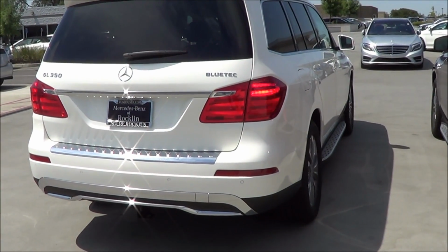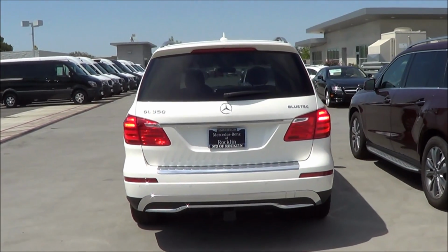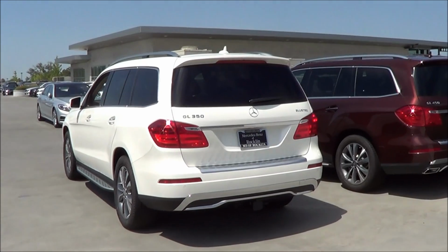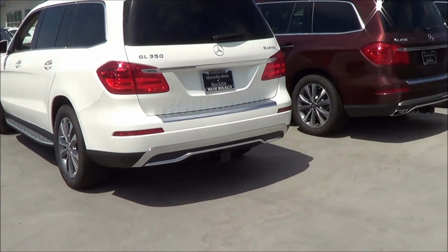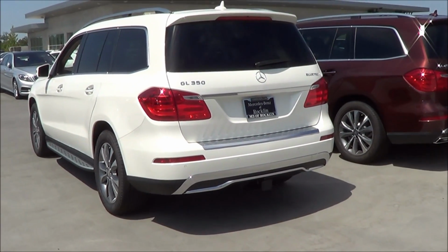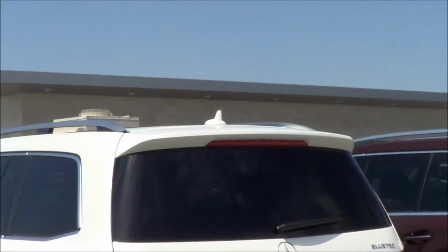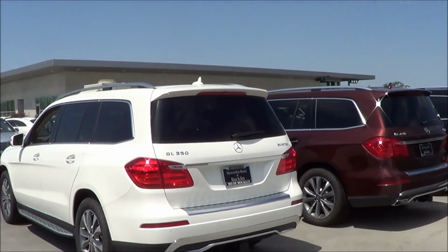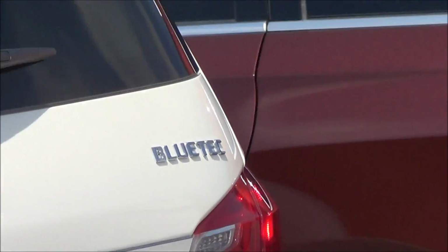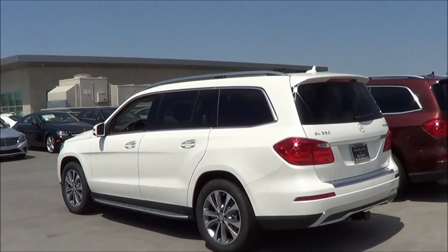Now, coming to the rear end, you have LED turn signal indicators, but no LED tail lamps, which I'm actually kind of surprised about, but you do have LED turn signals. And I really love how the bumper is designed. For some reason, I just really loved how the GLs have that bumper design. Then you have your rear window defroster with a rear window wiper and a shark fin antenna up there, of course. And if you get the diesel, you'll get that BlueTEC badging right there. But as you can see, it's a very large SUV.